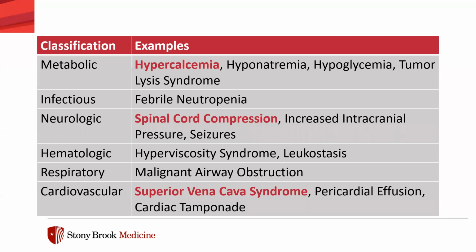This slide is just showing you some different oncologic emergencies. The ones that we're going to talk about today are in red, but there's even more than just this list. This isn't an all-inclusive list. There are so many more than this also.